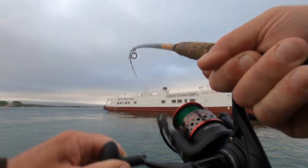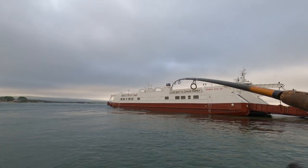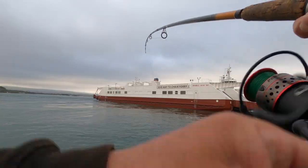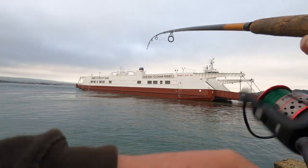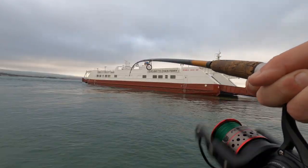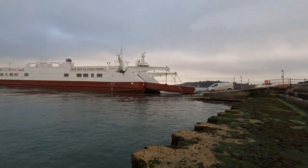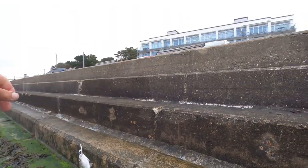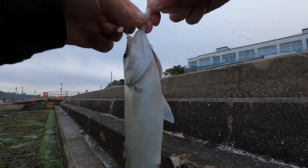Oh, fish on, fish on. Oh, beautiful. Not a very big one. Oh, there he comes. Nice little one there. Not a monster, but literally lip hooked. I should be able to drop this one straight off the hook.